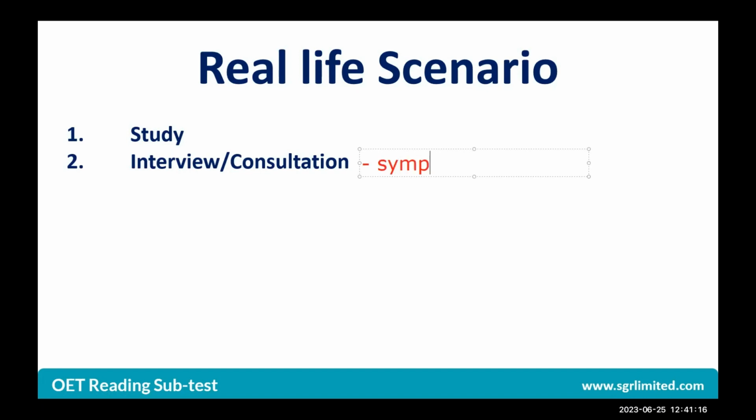No? Okay. You're going to ask them about their symptoms. When you ask them about their symptoms, typically you ask about onset and you ask about trigger. Okay? What are your symptoms? When did it start? Onset? How long has it been? And what do you think caused it? Okay? What are the triggers? So what is your symptom? When did it start? How long has it been? What are the triggers? Okay.